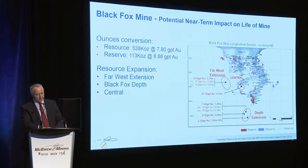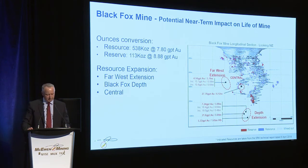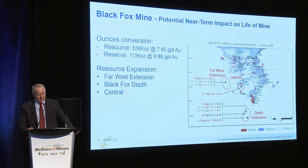In addition, we are following up on high-grade drill intersections at the far west target on the left in red, and the depth extension of the mine, where the three holes drilled so far have all intersected high-grade mineralization. Those intersections are shown in red text here on the slides and include 7.24 over 3.89 meter and 21.6 gram per ton over 0.8 meter.